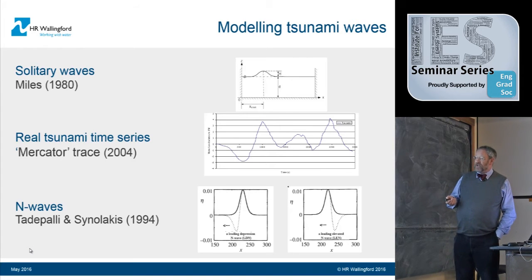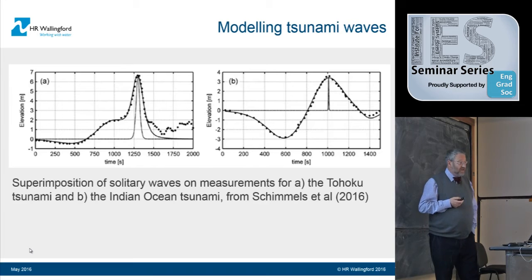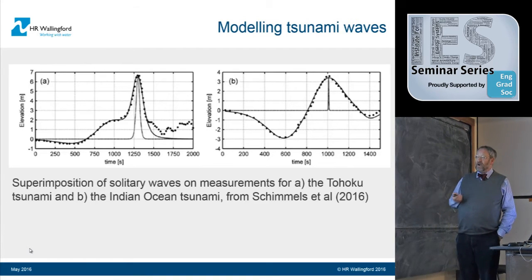So an adaptation of the solitary wave, but still having some of its limitations, is to make what are known as N waves, either leading depression or leading elevation. And a lot of the classic work is done with those, and large amounts of numerical modelling and so on, uses solitary waves. But this shows just how wrong that will be.